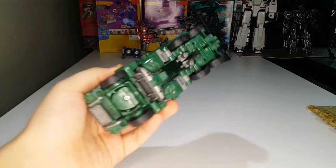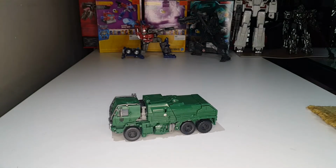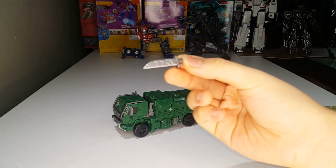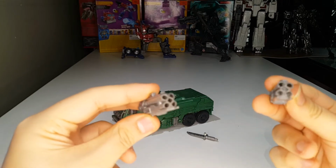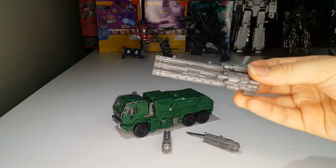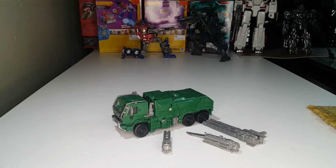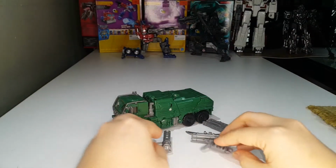Now, other than these two guns, he comes with a ton of other accessories. He comes with this blade right here, two of these five-barreled weapons, and this, which has some transformation. I'll show you how that works in a little bit. And he comes with these two guns. So yeah, Hound has a lot of accessories.